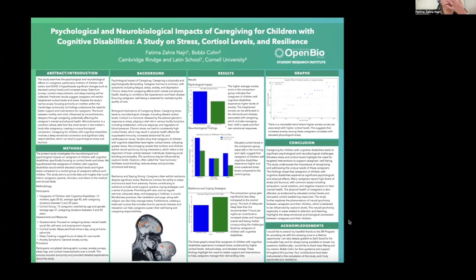So for my method, I created a control group and a different group. I investigated the neurobiological and psychological impacts on caregivers of children with cognitive disabilities, specifically focusing on stress and cortisol levels. Our participants included 13 mothers of children with cognitive disabilities, which was our actual experimental group, and then 15 mothers in the comparison group, sorry, the control group.